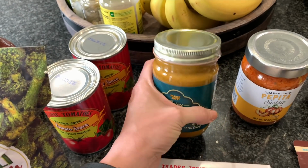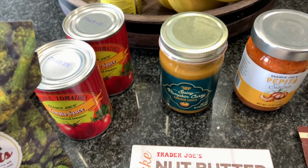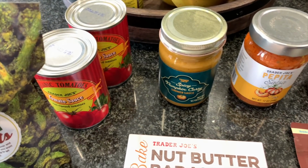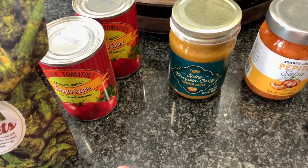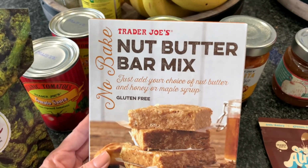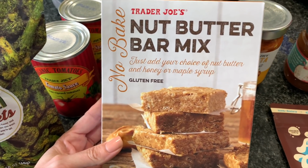We will see. Now my husband is not the biggest curry person, but I'm kind of wondering since it's going to have that pumpkin take, maybe he'll be open to it. We will see. I don't know. Never have tried that.